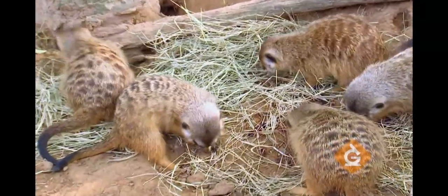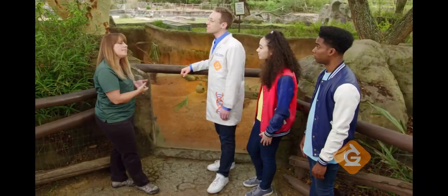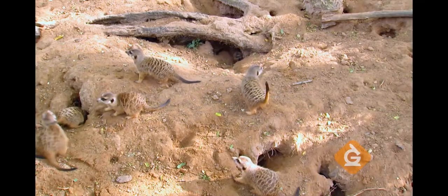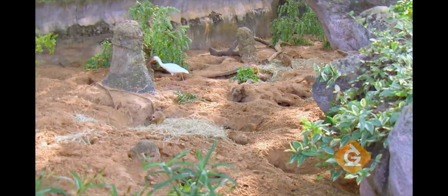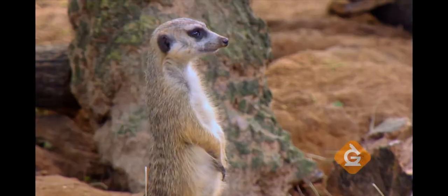And then they live in burrows that they dig. What are the burrows like? So the burrows can be several feet down, about 6.5 or so, and there's many different rooms, as many as 15, with many different entries and exits so that they can escape or hide from predators.